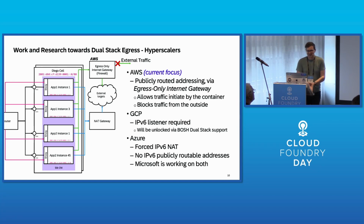Okay, and coming to the hyperscalers, and primarily talking about AWS, because that's where we're actually testing stuff right now, or where we're focusing on. Partially also because this is where we can test right now. Support is pretty good. We have publicly routable addresses for pretty much anything you want. So our goal of having per container IP addresses is very feasible with this. Great. Ideally, we wouldn't want people to just circumvent and go from the back into some container's IP address and just send requests there. And AWS has something for that. It's called egress-only internet gateway, which basically is a firewall that stops incoming traffic that is directed to one of the app containers, but allows the app container still to call out.